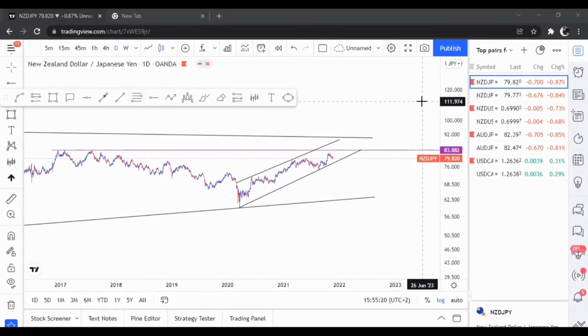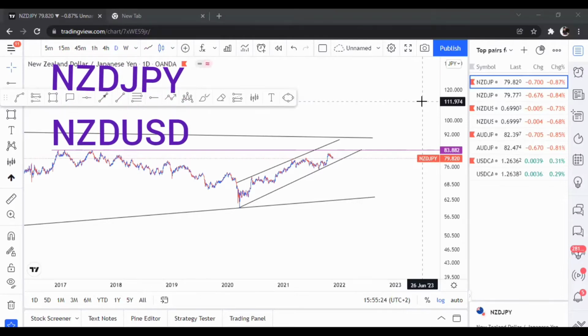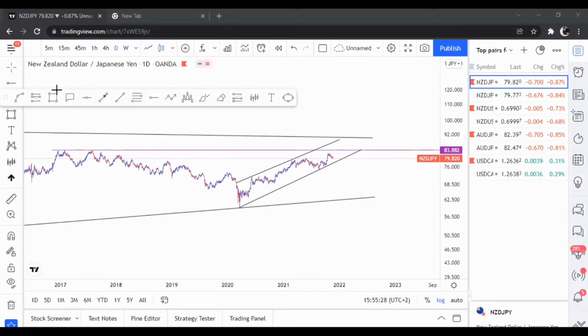Today I will be doing a market analysis on NZDJPY, NZDUSD, and AUDJPY. So here guys, I'll start with NZDJPY. I already have the analysis, so I'll just explain to save time and go through all the pairs.